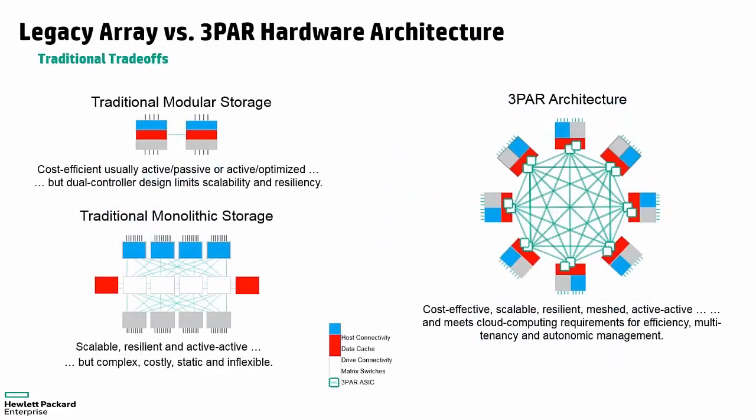When you look at traditional modular arrays, that's the Pures and EMC Unity, VNX platforms, they're dual controller active-passive designs. When you look at the typical monolithic array, that's a pretty established mesh technology too. When you look at a 3PAR architecture, every controller and every ASIC has a direct connection to every other controller and every other ASIC in the system. So that full mesh active-active controller conversation really differentiates us. Maybe not so much in the high-end systems, but when you look at an entry-level 2-node system, an 8200, that's active-active controllers also, and that really is differentiated from a lot of the competition out there today.